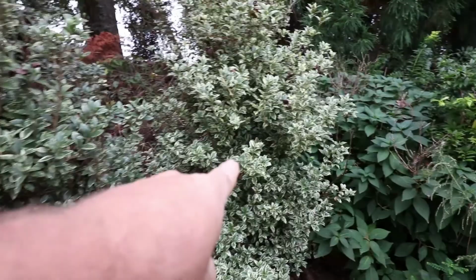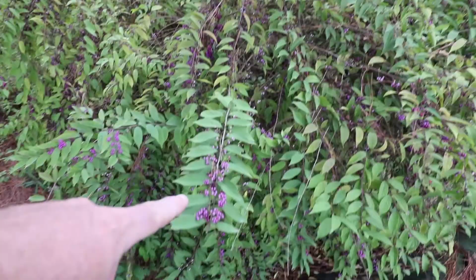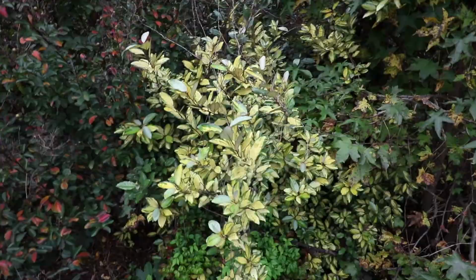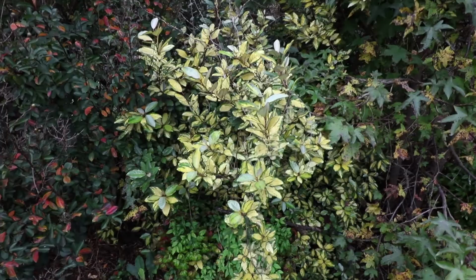This variety right here of hydrangeas is called Bluebird. Here's a Japanese beautyberry that's very, very large. It's probably 5 to 6 feet tall and 8 feet wide or so. This is a variegated Eliagnus. People that live in the south know this plant grows very, very quickly. This variegated variety's quite beautiful, great for screening.